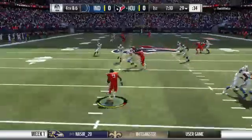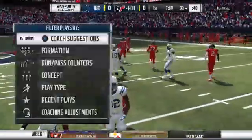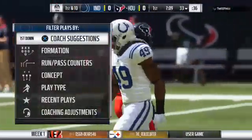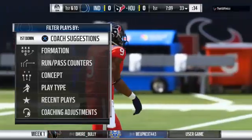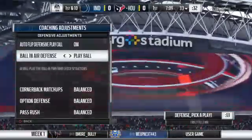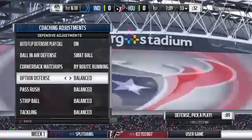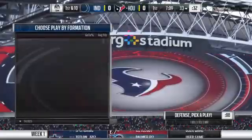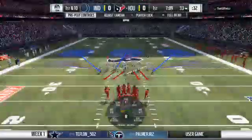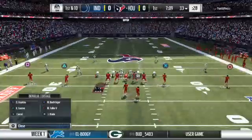Fielded at the 20. A good return there, call it 13 yards. And the Texans will take over with a 1st and 10. Watson will bring up the Texans here, 1st and 10 at the 33-yard line.